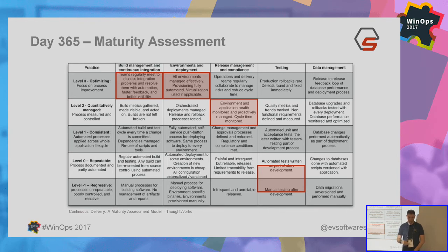So we have SpecFlow. We write our requirements: as a user, I want this so that I can justify what I want. And we can specify our scenarios as given, when, thens, and then we write SpecFlow tests to support those. And we're happy our database changes are performed automatically. We don't have automatic rollback yet. I'm pretty sure that's one of the next steps that we will make. So we position ourselves here. Within a year, we've managed to go from -1, where we're quite regressive, to looking quite promising to being a level 2. And there's only one way that we want to go, and that's obviously up to level 3.